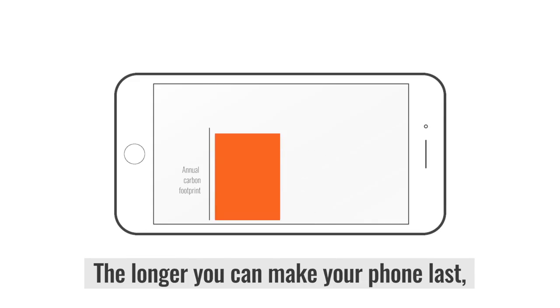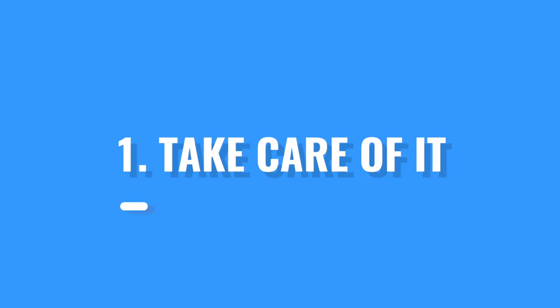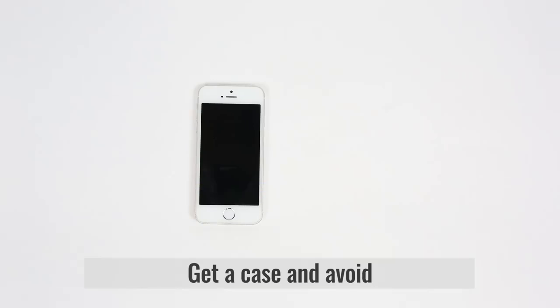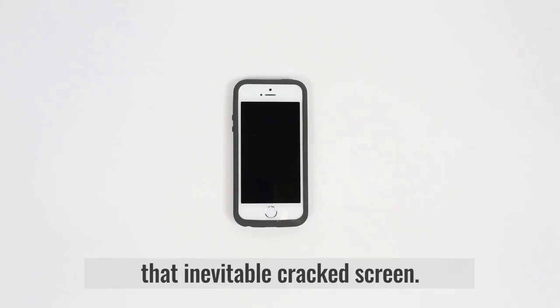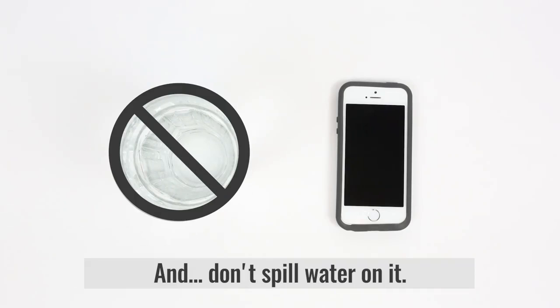The longer you can make your phone last, the better. So how do you do that? For one thing, take care of it. Get a case and avoid that inevitable cracked screen. Change the settings to stretch out battery life, and don't spill water on it.